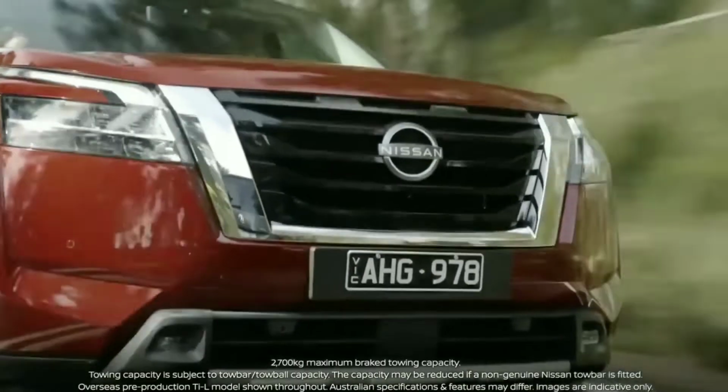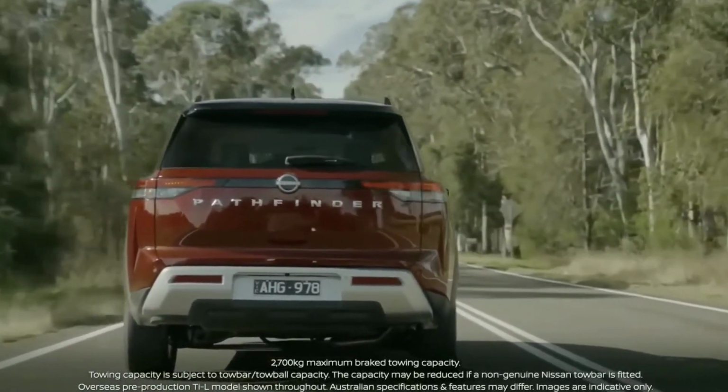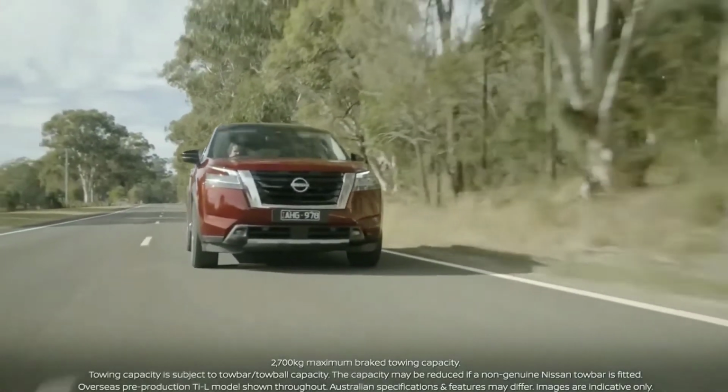Standard exterior features include LED headlights, a chrome grille and badging, body-colored mirrors and bumpers, and 18-inch painted aluminum alloy wheels.